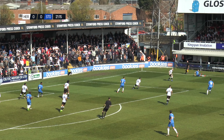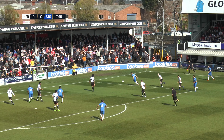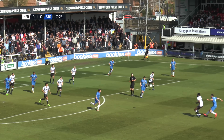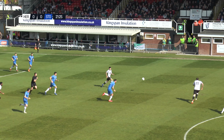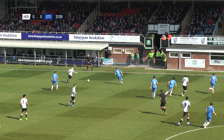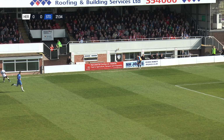Maybe Thomas can unlock this home defence as he finds Elliot Osborne. Edge of the box, chips it through the gap for Cowan to drive in. Oh, cleared off the line. It was Bell with a flick. Hickman was on the line. He glanced it away. The first attempt on target this afternoon. And Hereford survive. It stays 0-0.